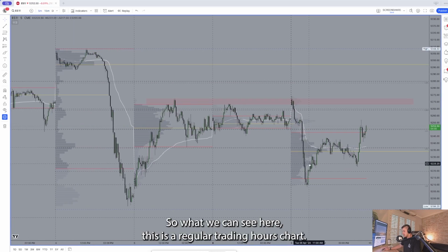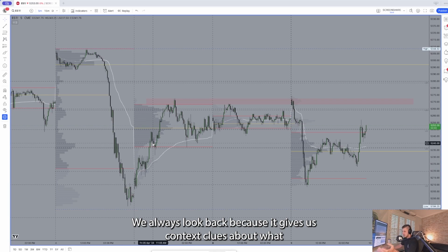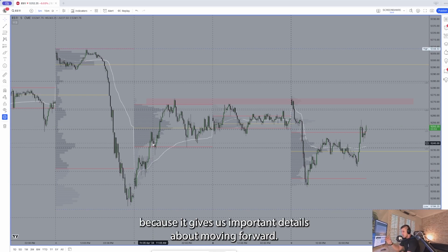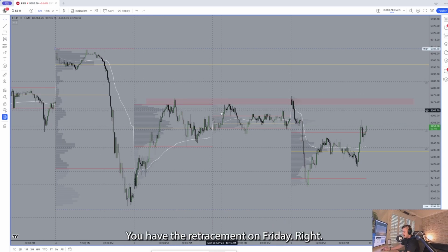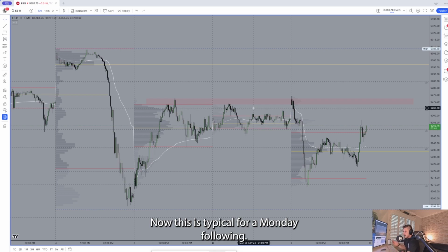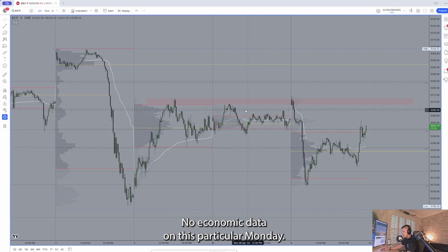So what we can see here, this is a regular trading hours chart. You got the Thursday move, right? And we always look back because it gives us context clues about what to expect for today. So this is why I'm always kind of recapping the past few days, because it gives us important details about moving forward. Right, so we have that big sell-off. You have the retracement on Friday. Right, here's Monday's action. Look how tight that is. Now, this is typical for a Monday following some big volatility moves, no economic data on this particular Monday.